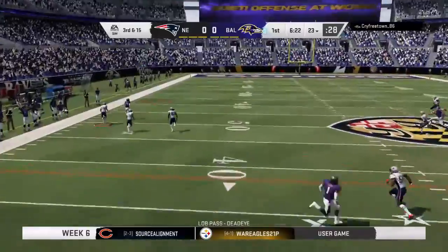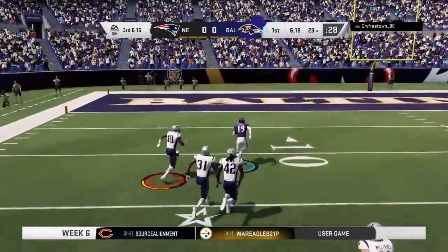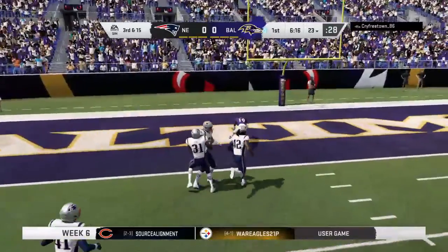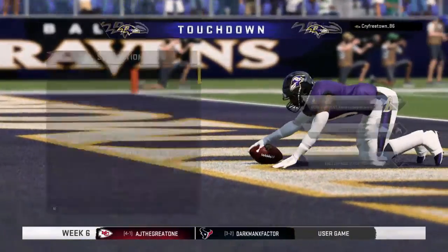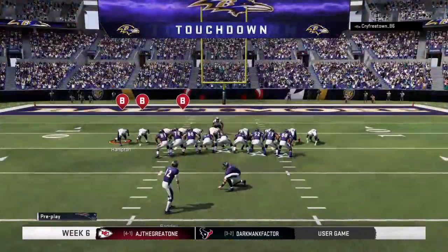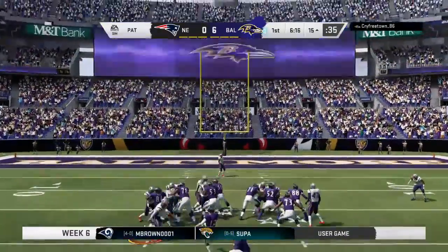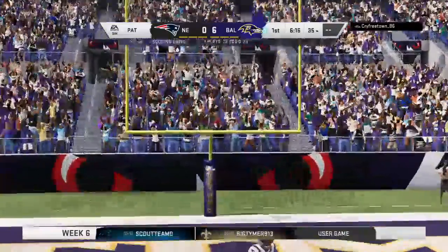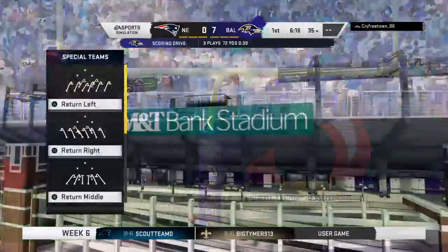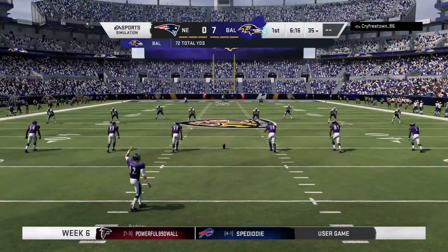pace. He's going to loft one, deep left side, and got his man, complete. And all the way in for a Ravens touchdown. A big play there. 77 yards as his guys are able to strike first here in this opening quarter. Extra point by Badgley, up and good. And that makes the score 7-0.